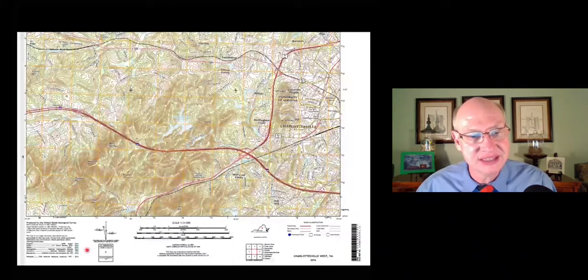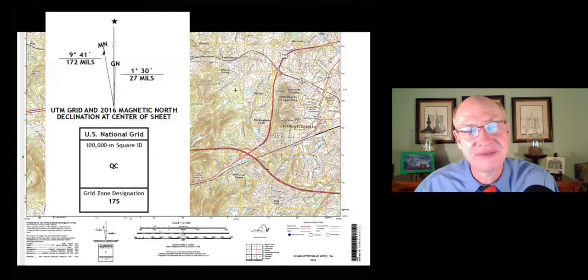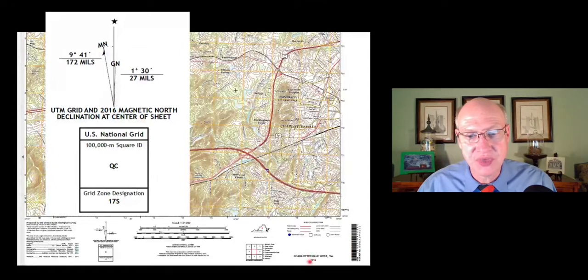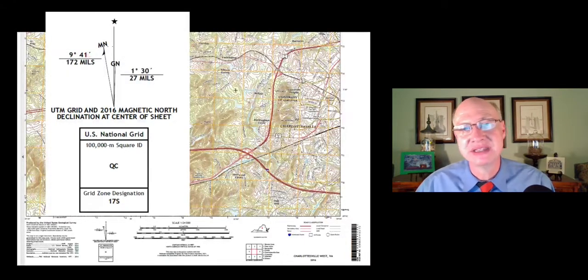If we look at this legend up close, we see that there are three things marked here. There is a star marking a line, and that is true geographic north. This map is aligned on true geographic north. All maps are. But it also indicates the magnetic north over here. And it says that as of the time of this map, which was 2016, the magnetic north was to the left or the west of true north by 9 degrees and 41 minutes of arc.